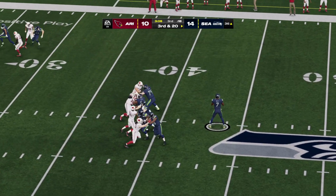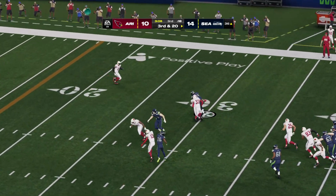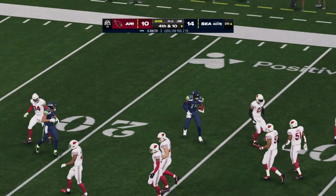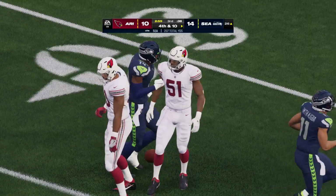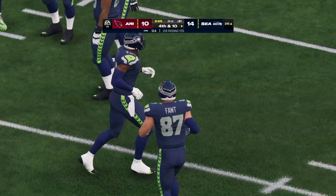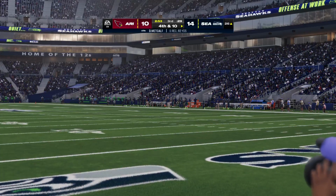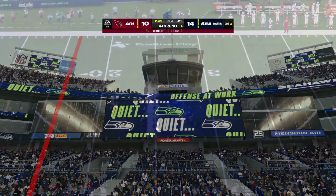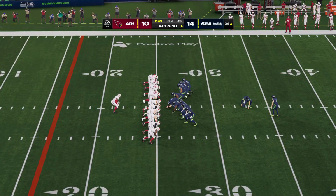Now Geno. He'll find Metcalf. And this will not get close to the first down marker as he's brought down at the 26. And that's good for a pickup of 10 yards. And it'll be 4th down. That's certainly playing down and distance very well by the defense, isn't it? Take whatever you want underneath by all means.